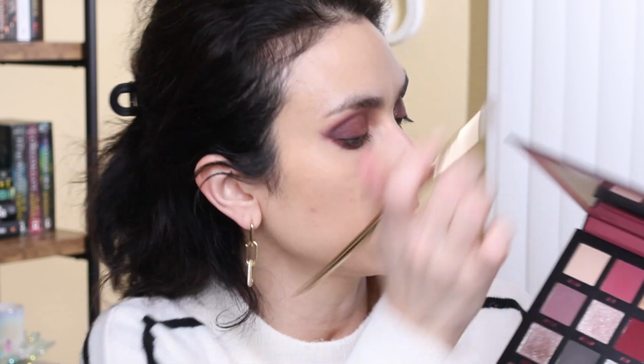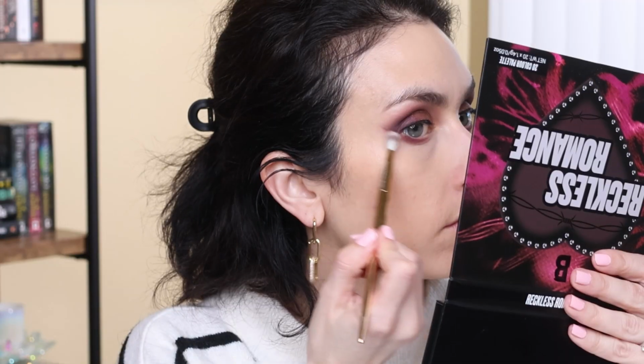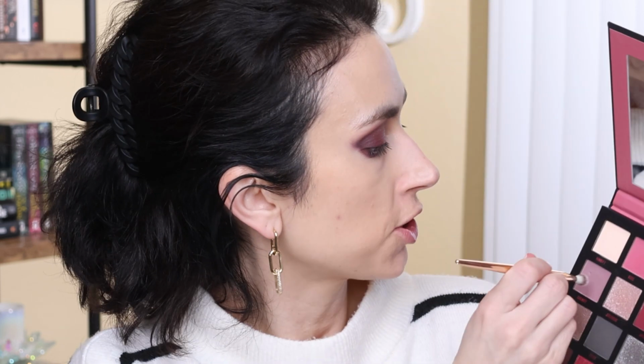I'm gonna take a tiny itty bitty little fluffy brush and I'm gonna go into the bone colored matte called Number One. And I'm actually going to use this to blend the edges. I'm gonna wipe that same brush off and I'm gonna go into the first matte shade, Soulmate, and blend it all out. Do we have enough blending to do today?